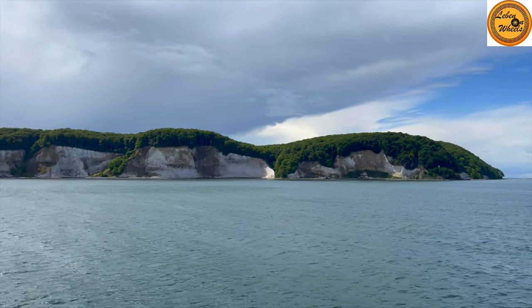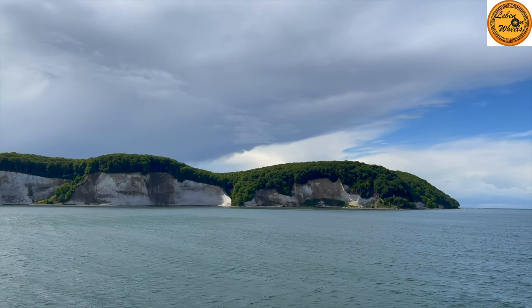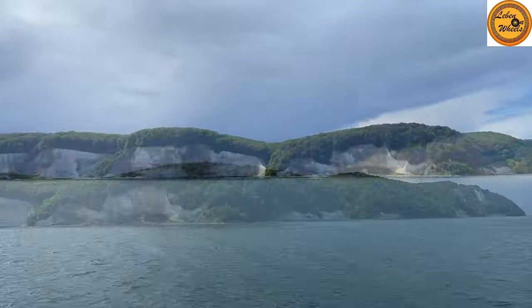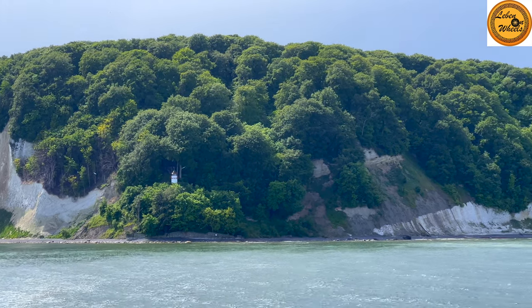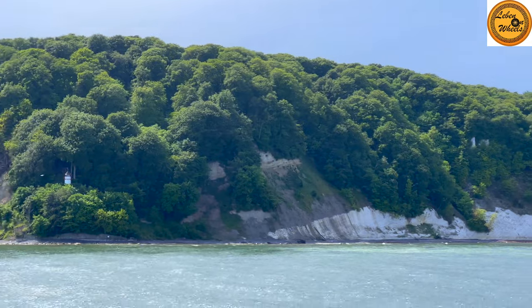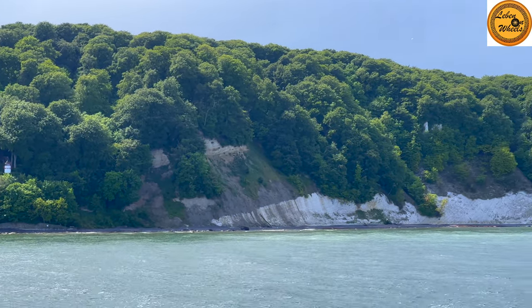Take a guess. How long did it take Königstuhl to reach its present height? Here is a hint for you. Königstuhl is 118 meters high. During the Cretaceous period, the chalk layer grew by about 1 millimeter every 30 years.